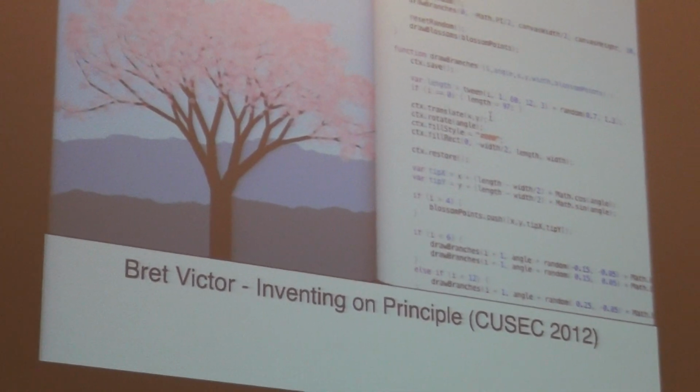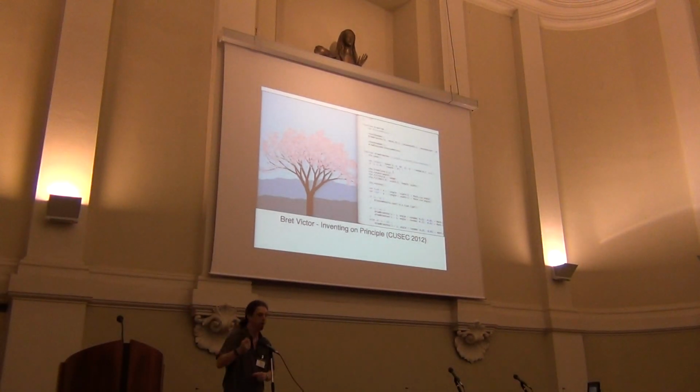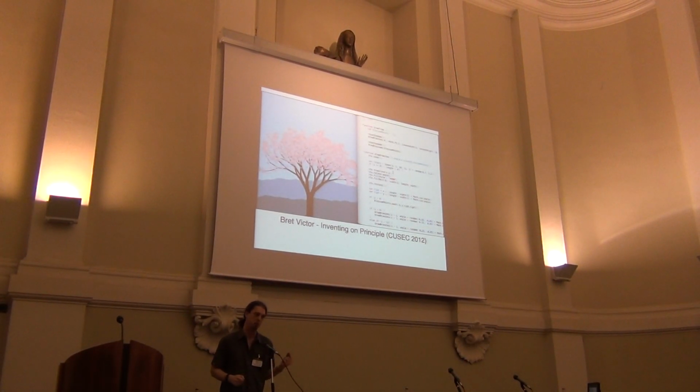You have an immediate connection on the piece of code. You make a change, just one little character, and you immediately see the result. Immediate connection, from the code to the result.